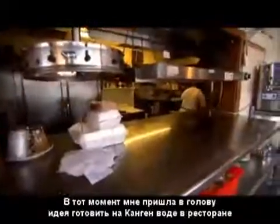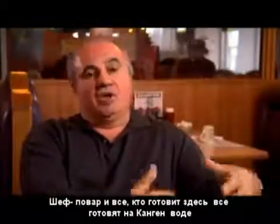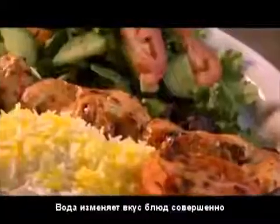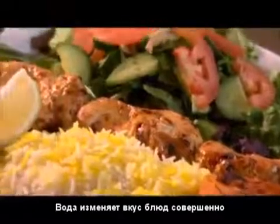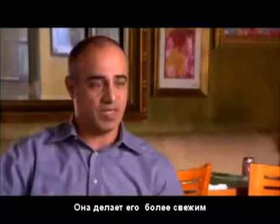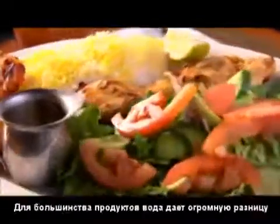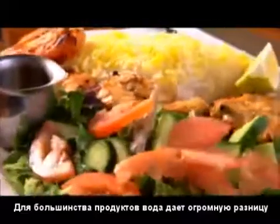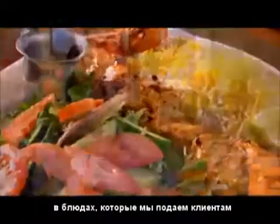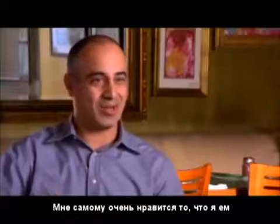Since then, I got the idea to cook in the restaurant. When my chef and whoever cooks there cook, they do the cooking with that water. Water changes the taste of the food completely. It brings out the freshness of the food, whether it's vegetable or meat. The vegetable has never been greener. For the most part, it makes a huge difference in the way the food is presented to the customer, and also the way I eat it. I mean, I like what I eat.